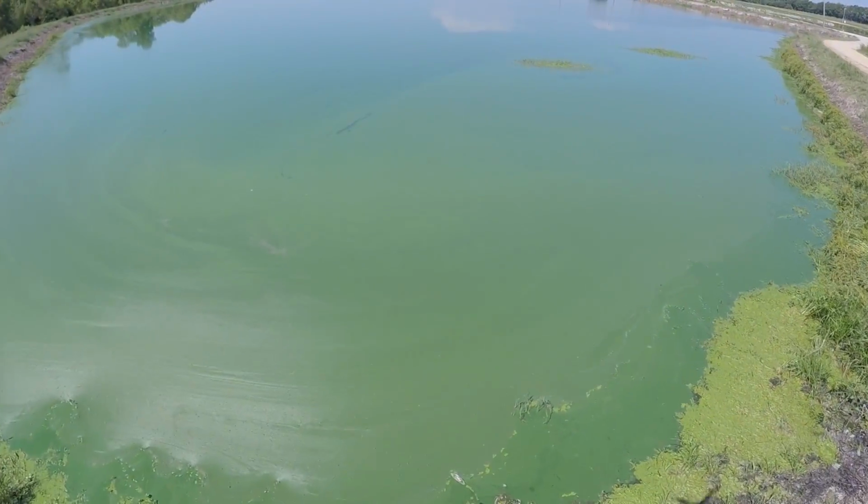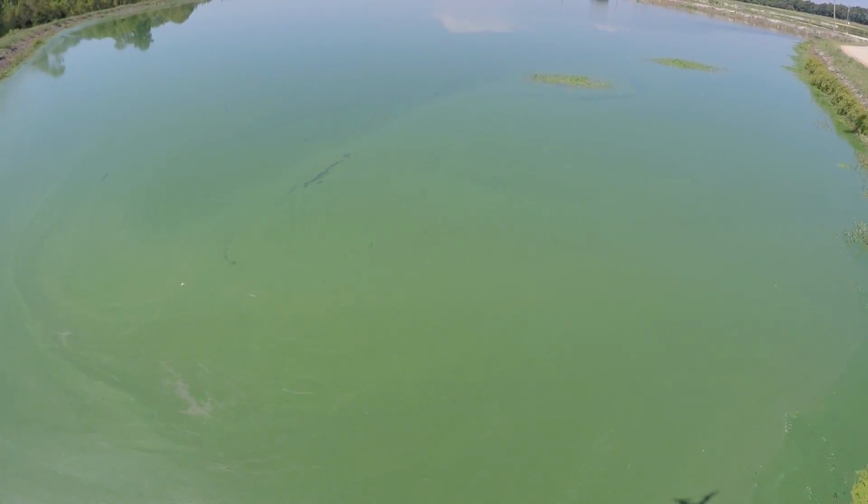Treating water is at the core of what catfish farmers like Tom do. The way we look at it, the fish are going to be good if the water's good. So we spend most of our time focusing on having good, pristine water. And from there, the fish are just a byproduct of that.